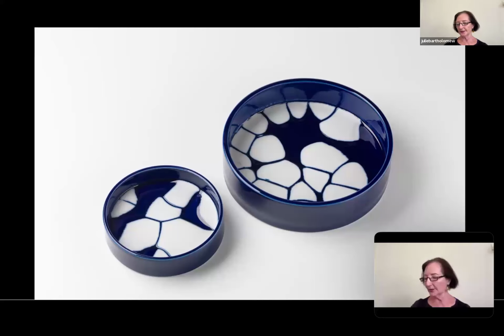And there are also some other pieces that were part of this series. I just loved experimenting with the glazes, particularly the copper, the cobalt glaze with this lovely satin white. And this piece is actually in India somewhere.